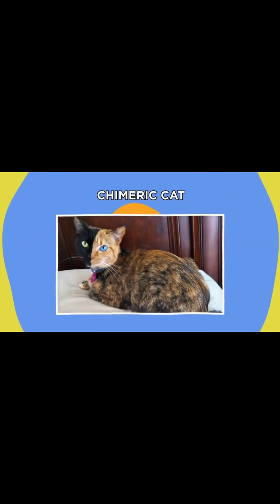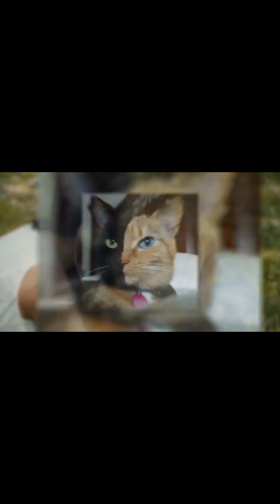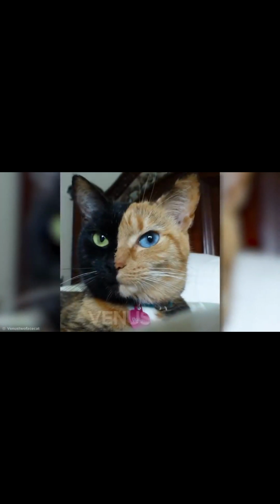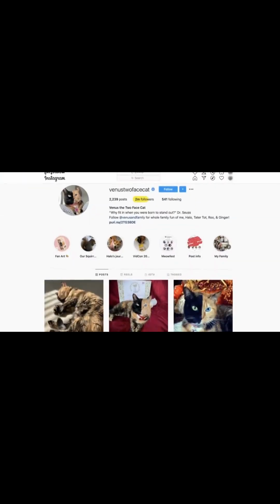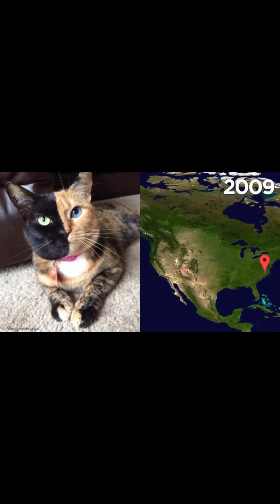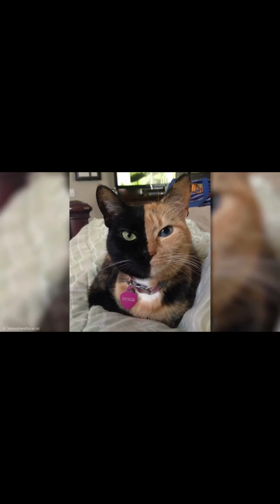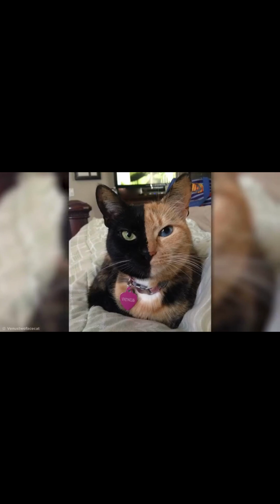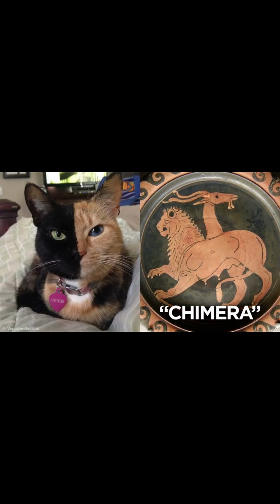Chimeric cat. Wouldn't it be great if you could blend two of your favorite colors together to create the perfect pet? This one-of-a-kind feline is Venus, the two-faced tortoiseshell cat, and she's become something of an internet celebrity for her unusual appearance. Venus was found on a dairy farm in North Carolina and adopted in 2009. As you can see, one half of her face is a solid black with a green eye, while the other has typical orange tabby stripes and a blue eye. She's often referred to as a chimera, which is a monster made from different animals in classical mythology.